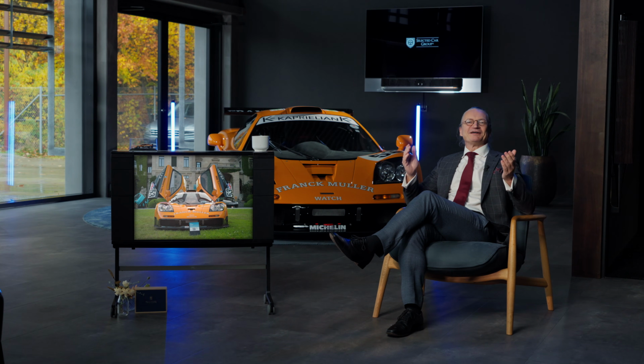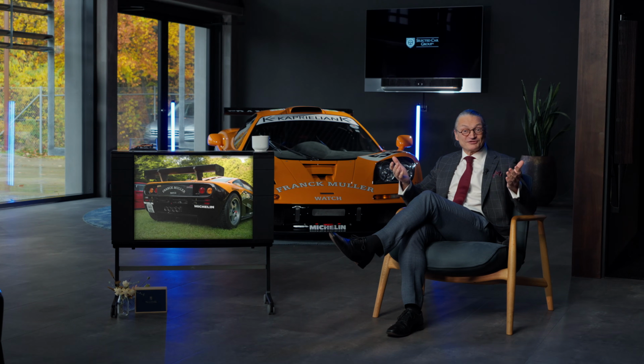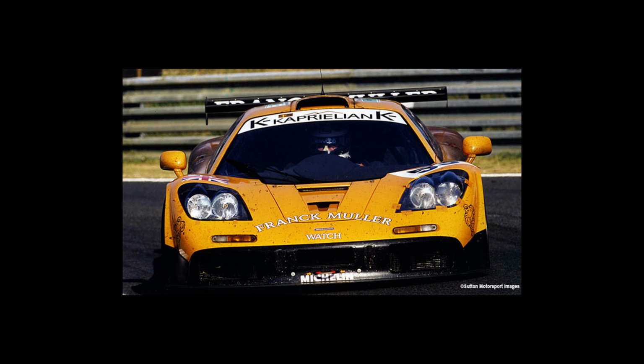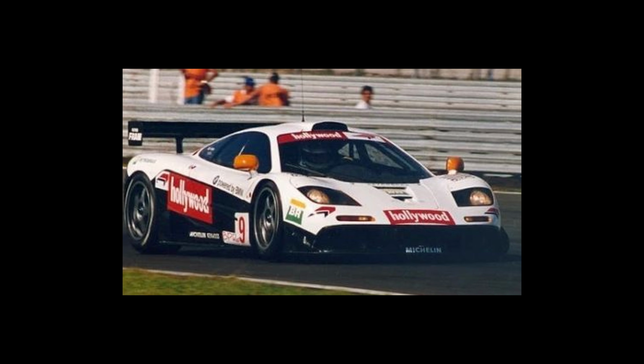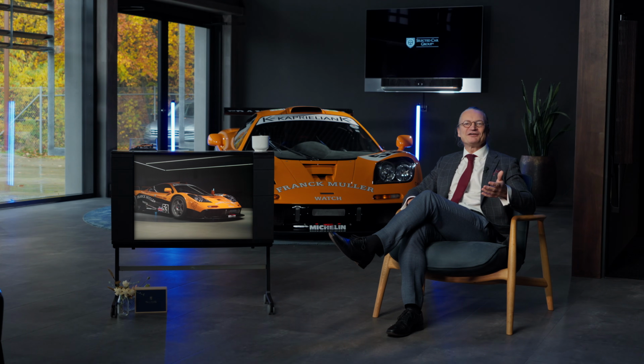But here's the dilemma. When you restore a race car, which version of it do you choose? The first iteration? The most successful one? The last? The fastest? The one that tells the most complete story? Each repaint, each modification is part of its life. When we decided to return 11R to its Le Mans form, we did ask ourselves, did we erase part of its journey or preserve the moment that made it immortal?